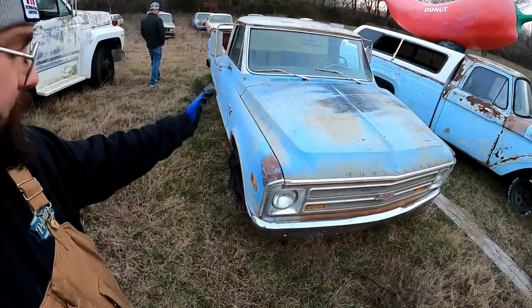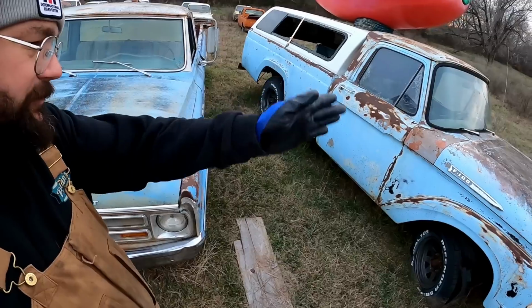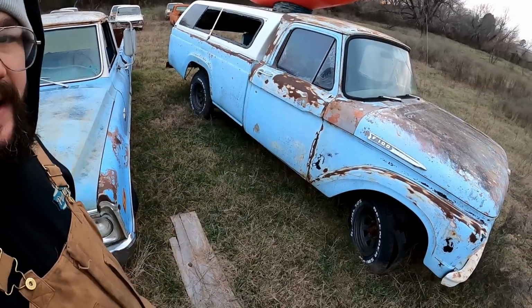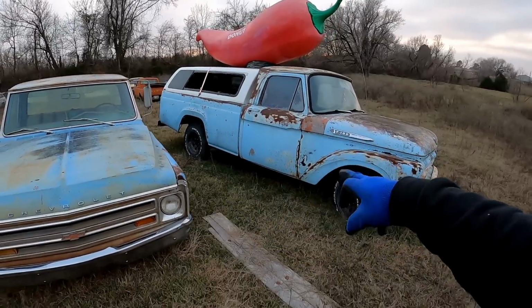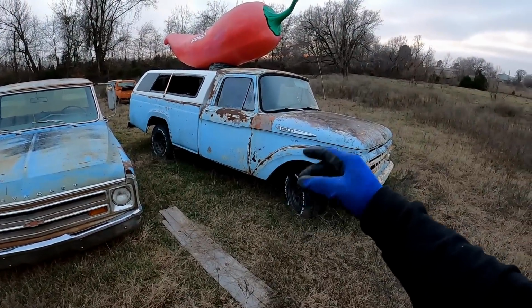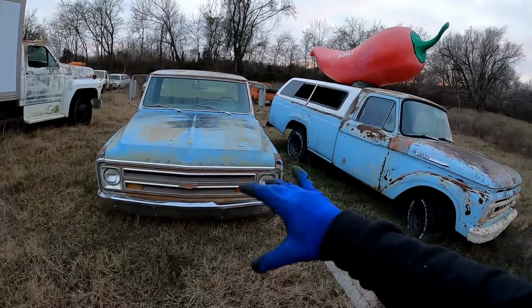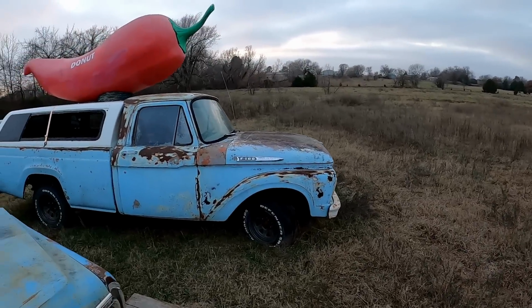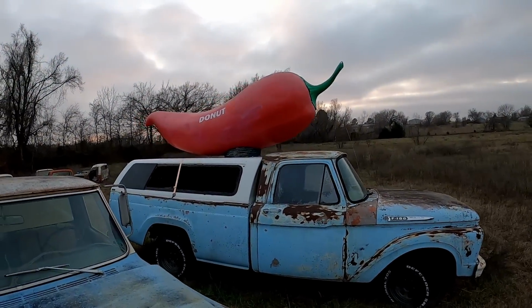So not saying we won't do nothing with this, it's just not projected anytime soon. I bought this thinking maybe we could do a will it run on it, fix what we had to, sell it, and take some of the money from selling it and put it into this. That's what was going through my head at the time. And instead, she's got to sit right here with a big old pepper on her back, which ain't a bad look if you ask me.